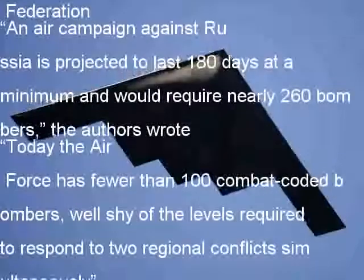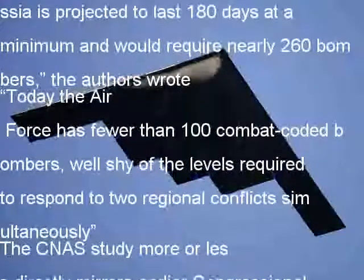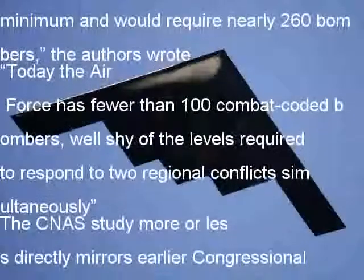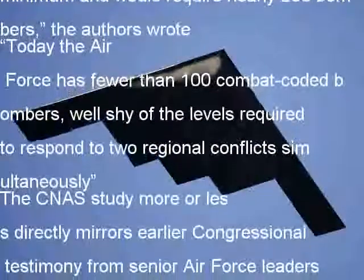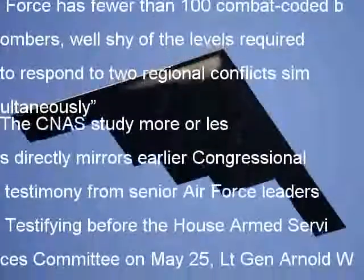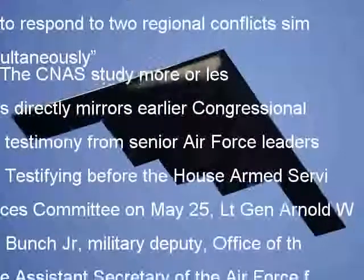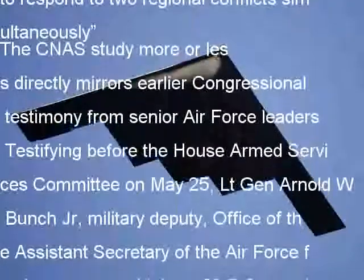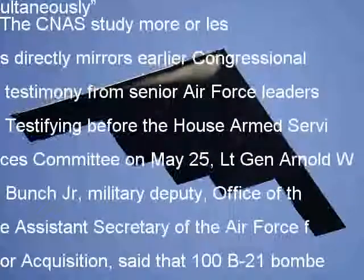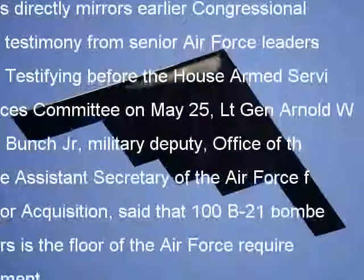"It's at least 100 to do all the training, to do the depot maintenance." The Air Force also agreed that the service might need as many as 258 B-21 bombers in the nightmare scenario of a war with the Russian Federation. "Those numbers aren't incorrect," Lt. Gen. Jerry D. Harris, Air Force Deputy Chief of Staff for Strategic Plans and Requirements, told the Congress. "We do agree that probably 165 bombers is what we need to have."